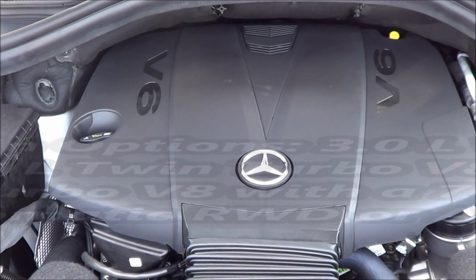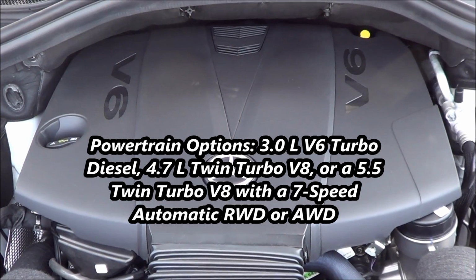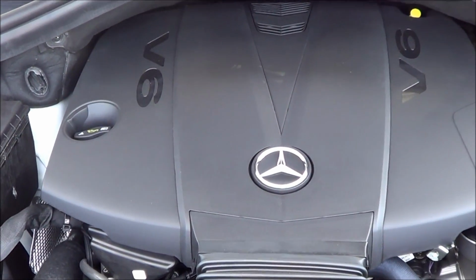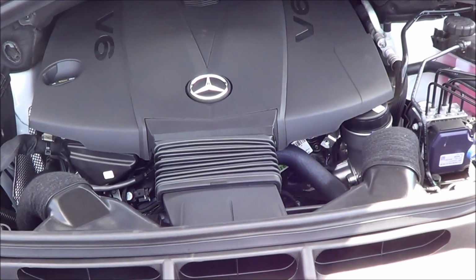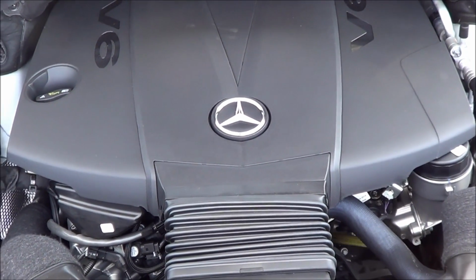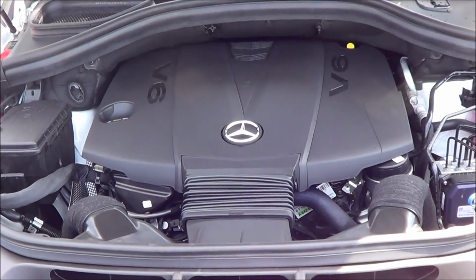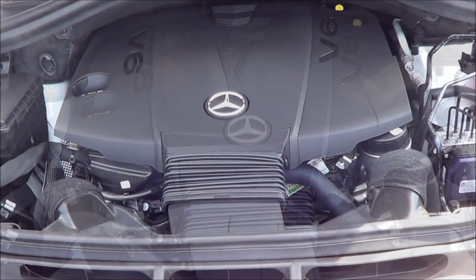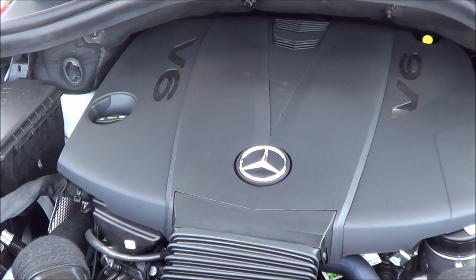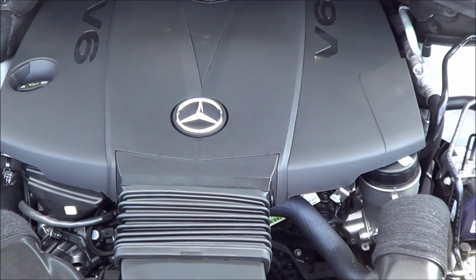Now optional is also a 4.7-liter V8, and if you want to step up to the very expensive GL63 AMG, you can get a 5.5-liter V8. But this turbo diesel is a very refined and powerful powertrain, and it definitely gets the job done, and paired with the 7-speed automatic transmission, it makes for a wonderful pair.